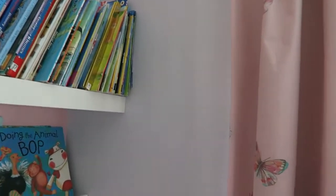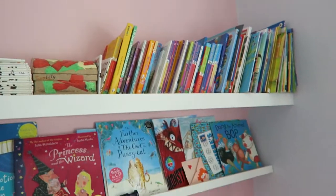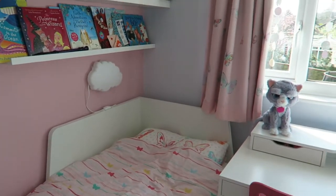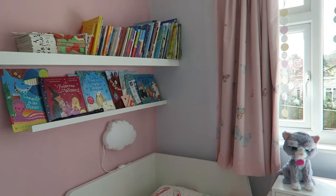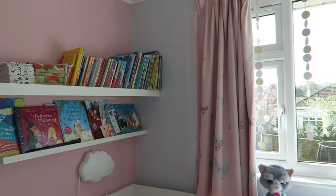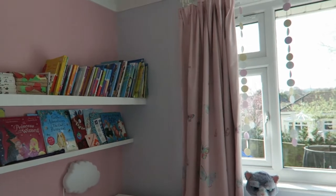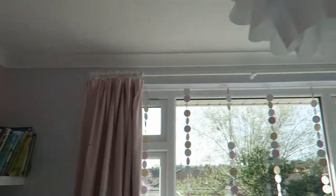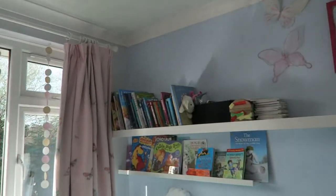And then this wall is where the cupboard was. So as you can see, what a difference that makes, not having that. So the wall behind, like the window wall, is Wispy Skies. It's quite a bluey grey, but it worked quite well with the colours.